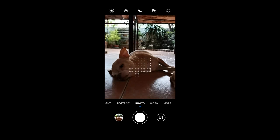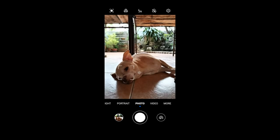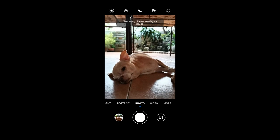I mean, speaking of those main shots, I am honestly impressed at these photos. Like for example, Nala under the table against the light came out really, really good.